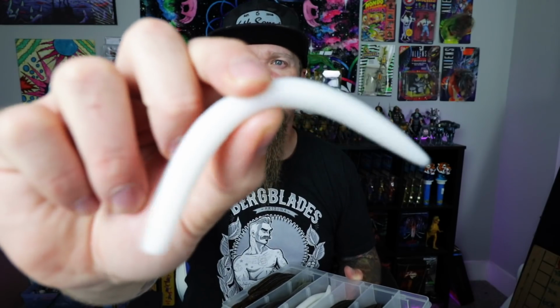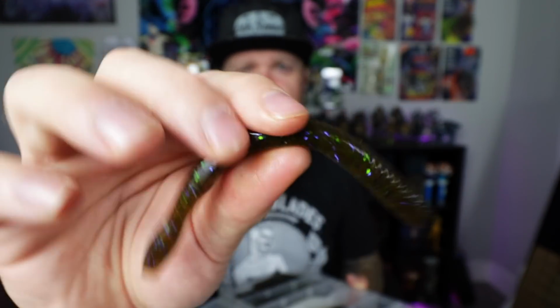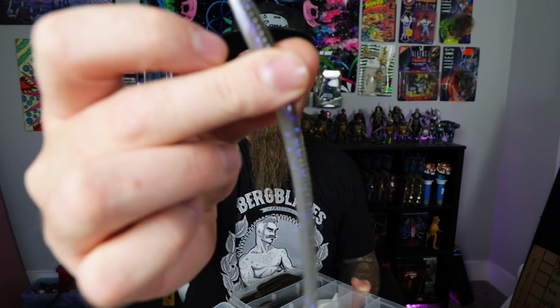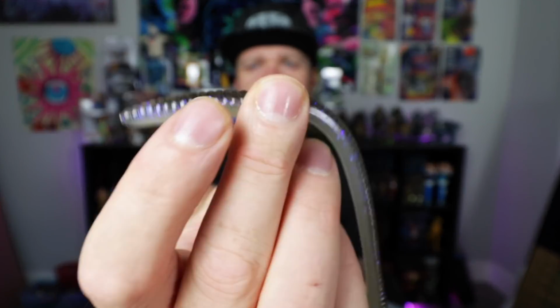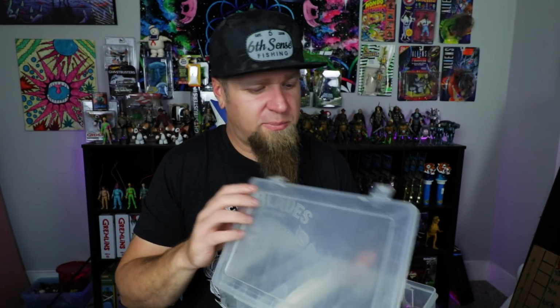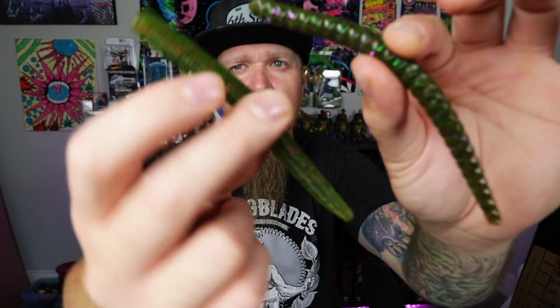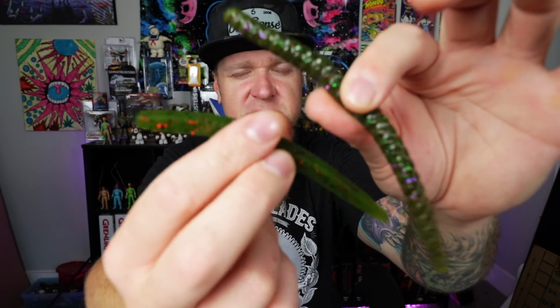You could even go white. Another option would be the Zoom trick worm. That right there is just their regular trick worm and watermelon candy. Also have this shad style color right here. Would probably stick to the more natural green pumpkins, watermelon red, watermelon candy, but a smaller worm is an excellent option for pond fishing, and one that I had to include on my list of my top 5 pond fishing / fishing from the bank when you have limited access to shoreline bait list.